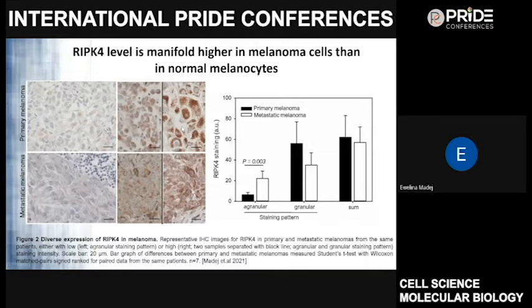Interestingly, we observed two different types of staining pattern in the cytoplasm: granular and agranular. So this is a picture of a representative image of staining, and on the right side there is high RIP4 intensity, and you can see the difference in the staining pattern. So here you can see agranular staining, and here is a granular staining pattern.